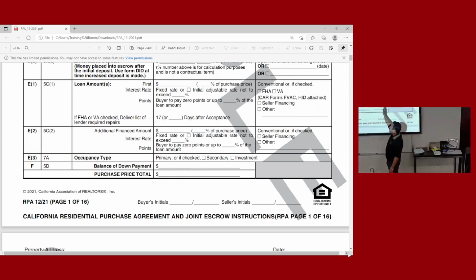The reason they did this is because lenders distinguish between primary, secondary, and investment homes for down payment and other requirements. So just be careful, because I know some of you will have investors who want the lower down payment rate, so they check it over here instead of over there. So just be careful. That's called mortgage fraud. Okay. So it will automatically calculate your down payment and purchase price. Any questions on page 1?